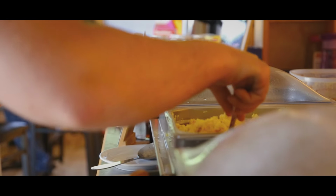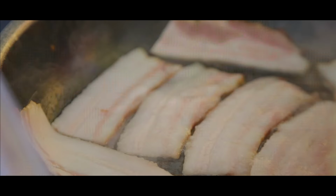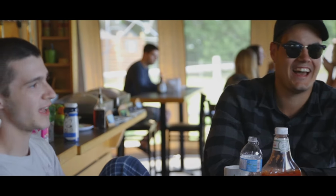They get served coffee, bacon, eggs, pancakes, waffles, whatever the chefs are making that morning. And they get to relax and enjoy themselves before they start off for their big busy day at Long Point Eco Adventures.